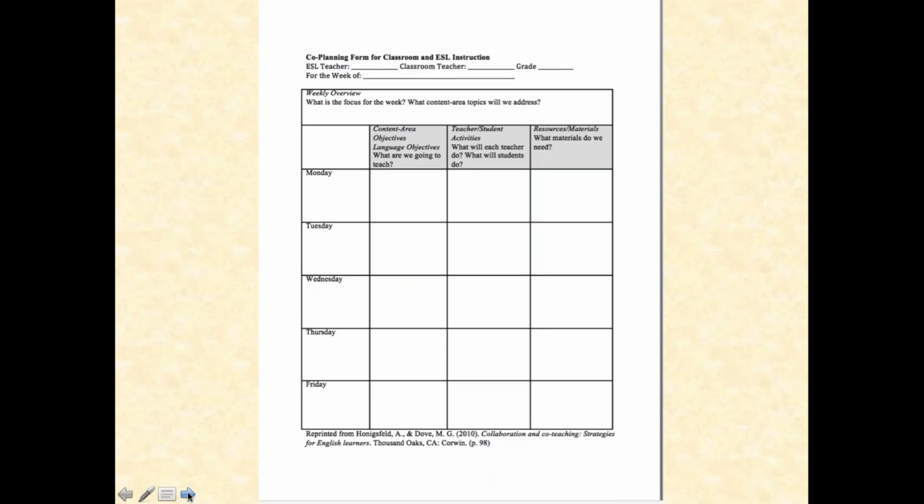We have designed a few co-planning templates. We particularly recommend planning templates that look at a week at a glance, a unit at a glance, maybe even a month at a glance. This particular planning form invites the co-teachers to look at an entire week at a time and address content and language objectives, as well as key activities and resources that are needed.